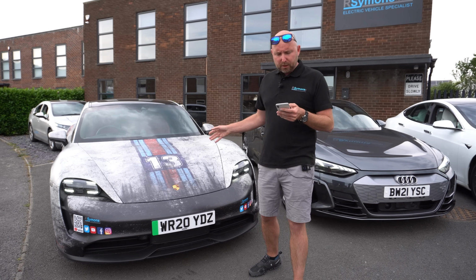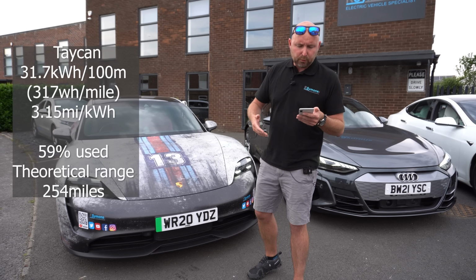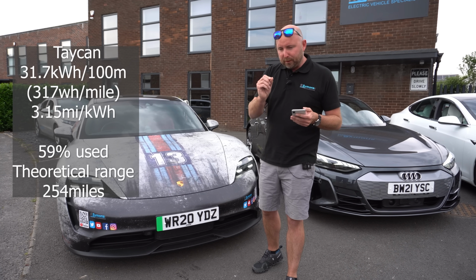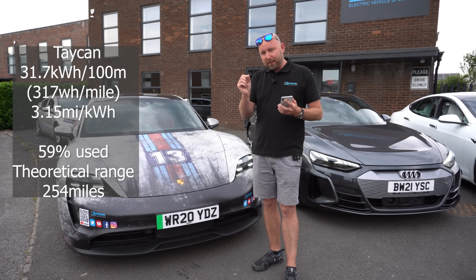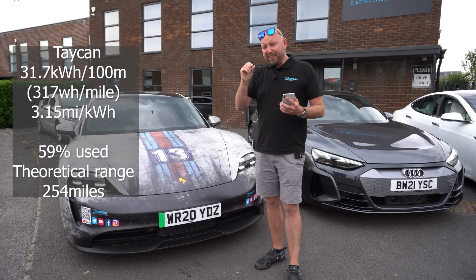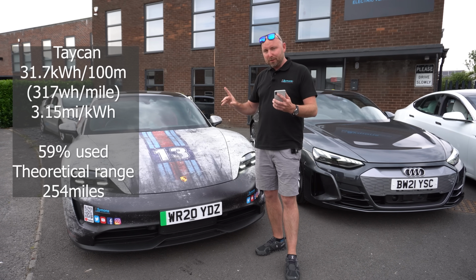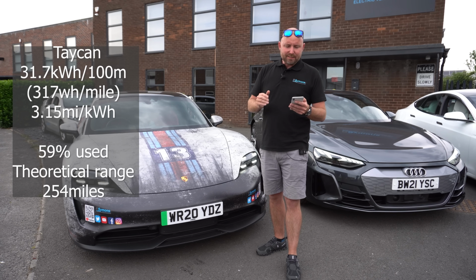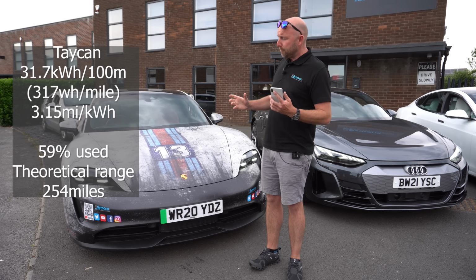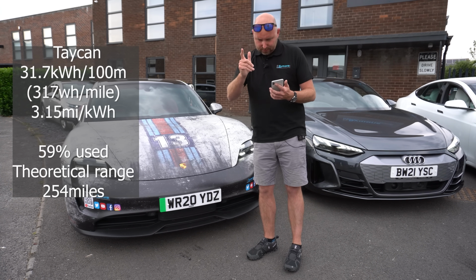So after 150 miles, the Taycan was showing an average economy of 317 watt hours per mile, or 3.15 miles per kilowatt hour. Now, just before I go any further, that consumption gauge, when we were driving up to where we were going in Stafford, actually reset on me. And a couple of times I've noticed with this car, it seems to pause, and I don't quite believe it. So I've got an alternative figure for you as well. This car used 59% of its battery to do that 150 mile journey, which would give it a theoretical range from 100% to 0 of 254 miles. We've just filmed another video on that, so check that one out as well.